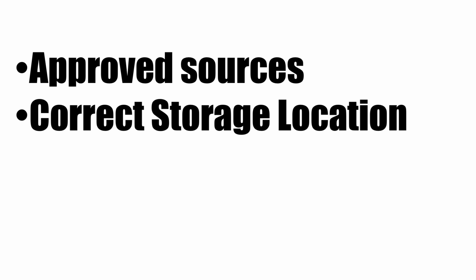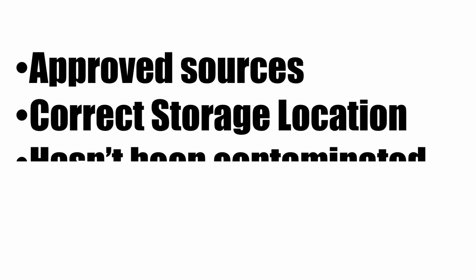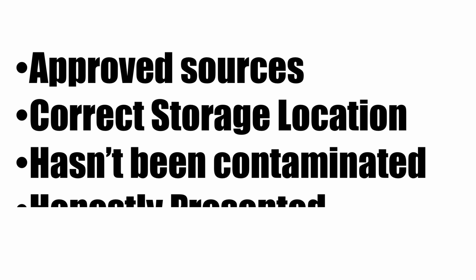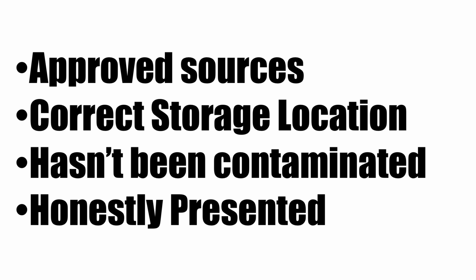I was talking about key drops extemporaneously, but they actually cover key drops in the book, and they list out a few things. So here's that list really quick. From an approved source, placed in the correct storage location to maintain required temperature, protected from contamination in storage, hasn't been contaminated, and is honestly presented.